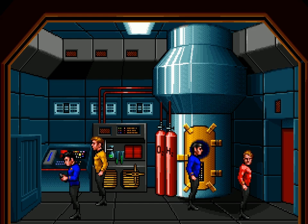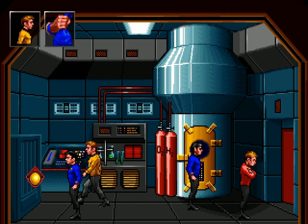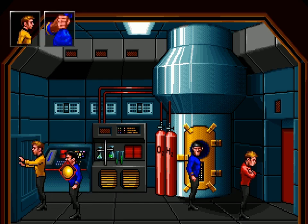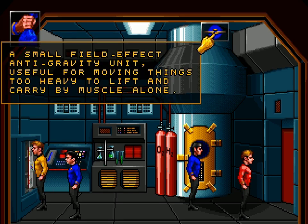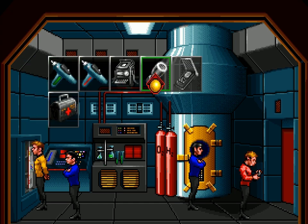So yeah, we should probably get a move on and find a cure for this virus, because things will not end well for our science officer otherwise. And this machine may be of some help. First, however, let's see if there's anything in this supply closet. There's something. A small field effect anti-gravity unit useful for moving things too heavy to lift and carry by muscle alone. Alright, that sounds like it could be useful.